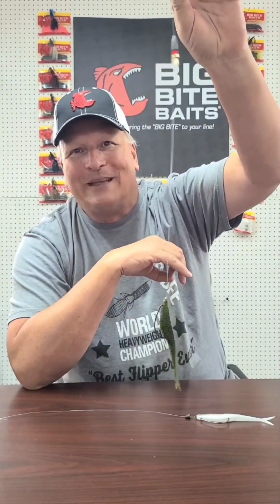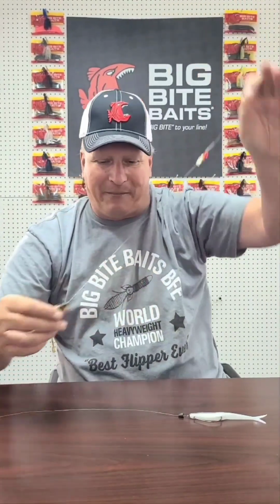It worked out pretty good, but you can rig this thing, and believe it or not, if you haven't tried it, give it a whirl. It works pretty good on a Carolina rig, as crazy as it might be. So that's another way you might want to fish the bait. So those are some of the ways I would recommend, or ideas I have in ways of presenting it to the fish for them to bite it.